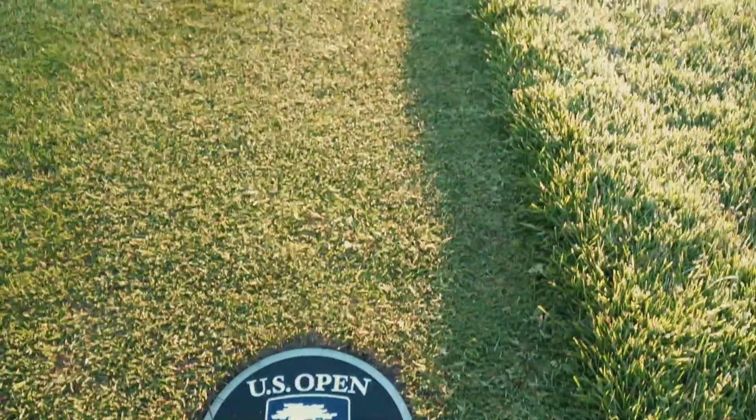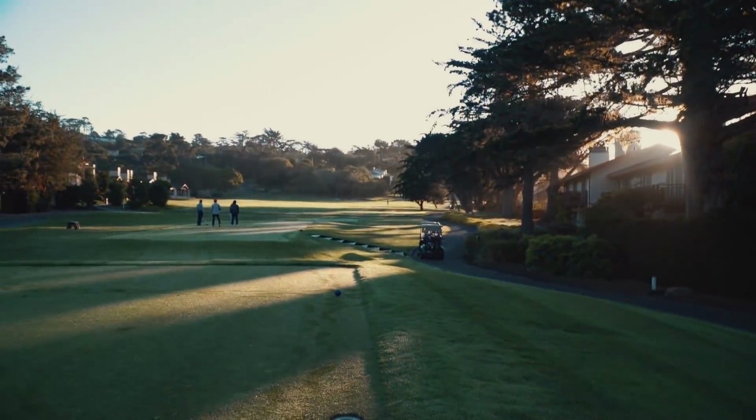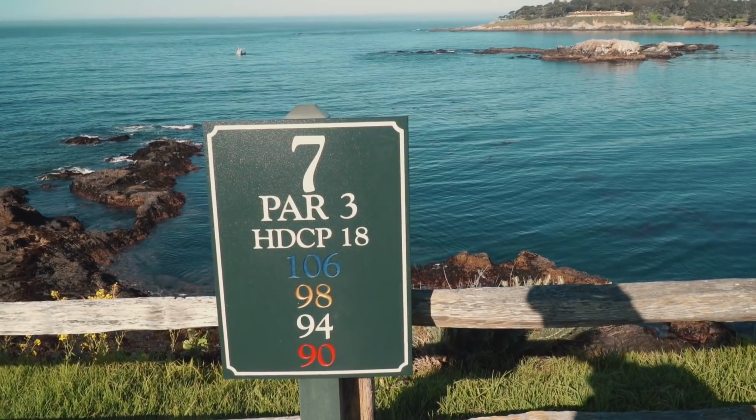Good morning from Pebble Beach, everybody. First hole. Me and Dan, Pebble Beach, serious golf, strokes gained. What could go wrong? This should be fun.